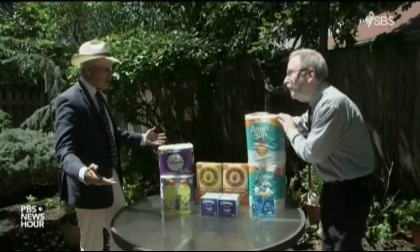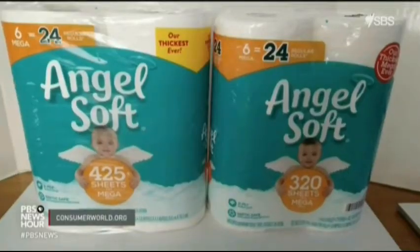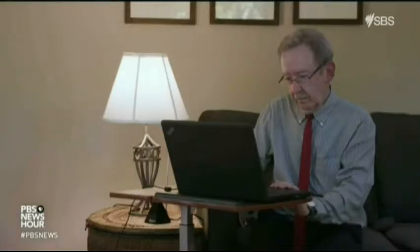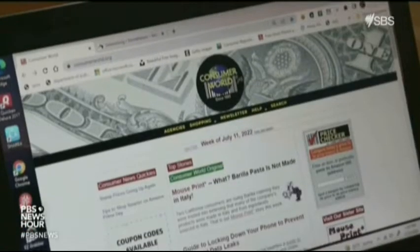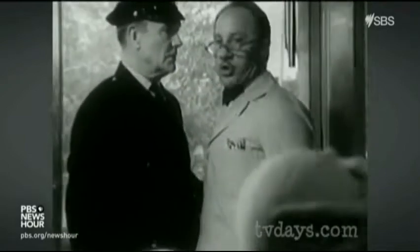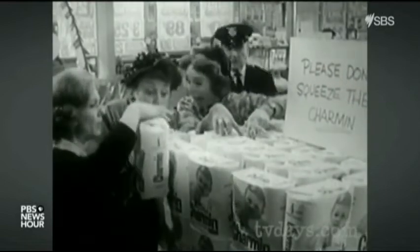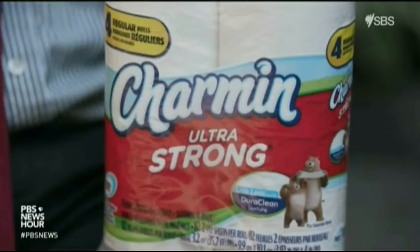But look at the packages. Don't they look almost identical? Do they ever. And that's the key to what's being called shrinkflation, says Dworsky, who writes the online Consumer World newsletter and has been tracking product downsizing for decades. I remember the Charmin of the 1960s when Mr. Whipple came on TV. I told him, squeeze the tomatoes, squeeze the melons, but please don't squeeze the Charmin. And it had 650 sheets on a roll. The biggest one today has 366. It's about 90% less.